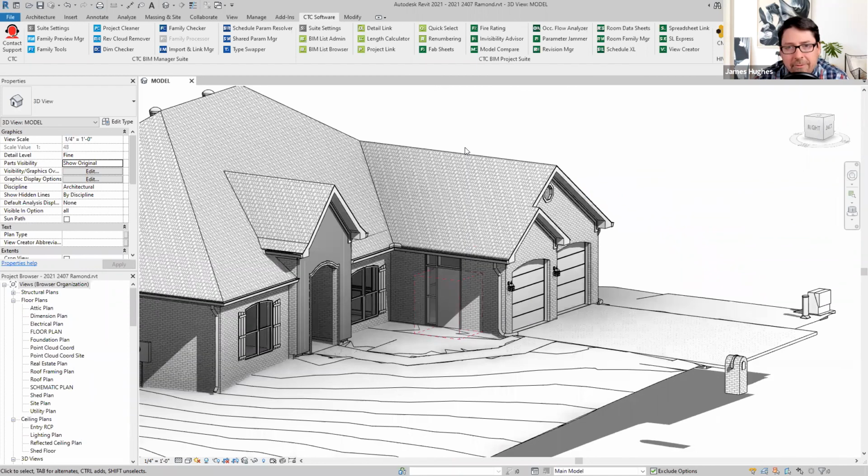Kind of like if you've ever seen fully parametric ladders, you can stretch one ladder from one end to the other, and every 1 foot it adds another rung. It'd be a similar concept to that.